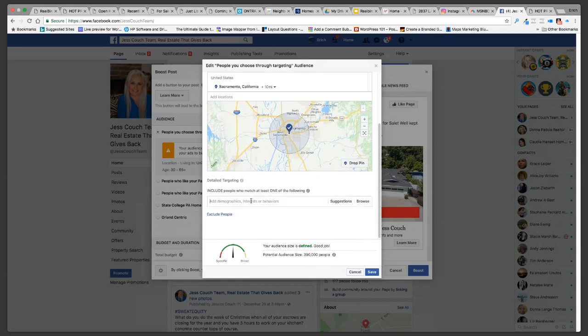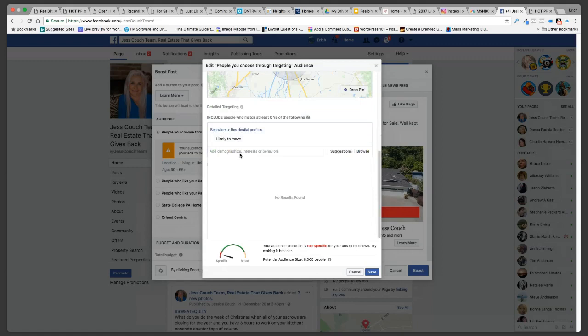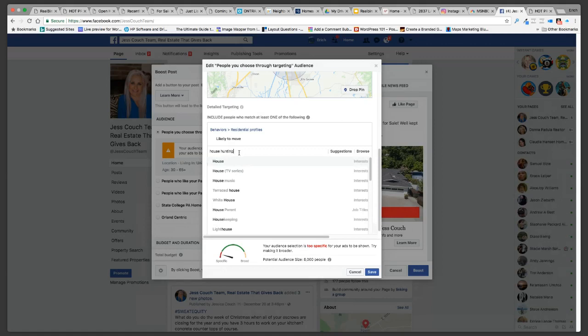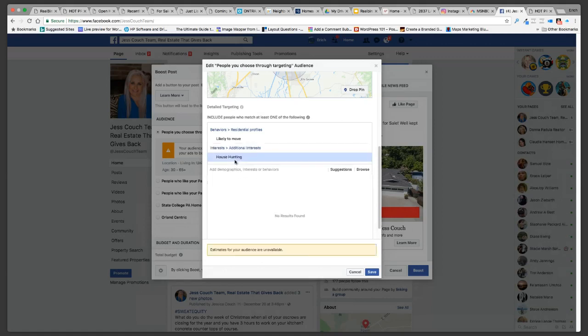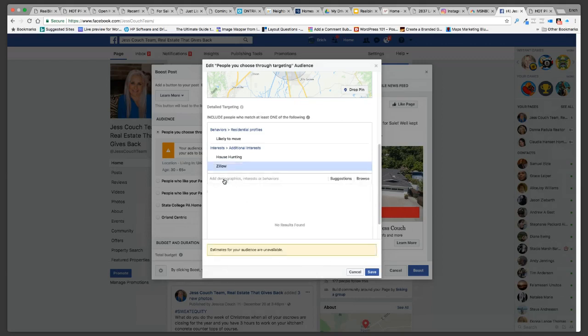So what I want to do is look at some other behaviors, maybe, and put this in front of the people that might show they're likely to move, okay? It's still a lot of people. And how about those that are house hunting in here? They're looking. House hunting. And I can narrow that even further. Maybe those people that were using Zillow, with that interest in Zillow. Okay, let's see. Okay, 51.